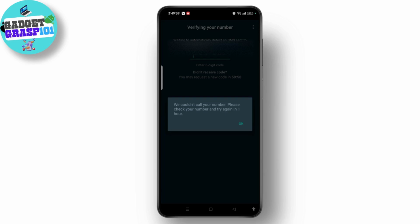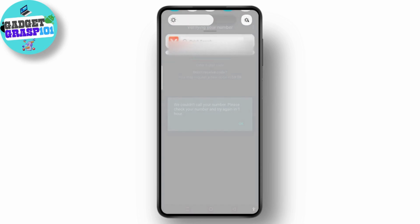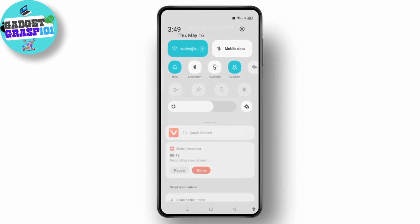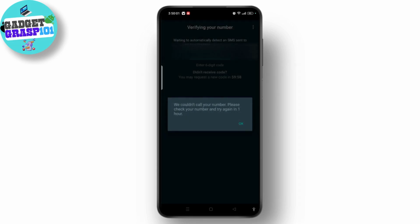So for that, first of all enable airplane mode on your Android device or any device that you have been using. You can tap on airplane mode and again disable it after a while. Then you need to connect to your internet connection again, and that is how you can fix WhatsApp verification code not receiving problem in the first way.